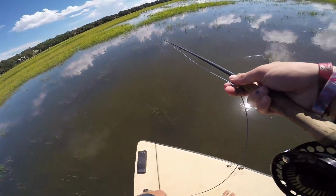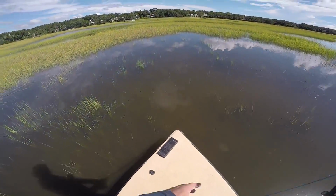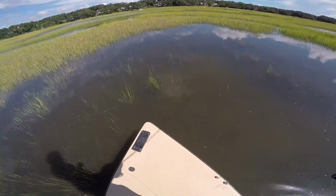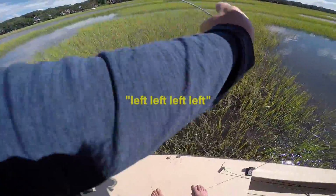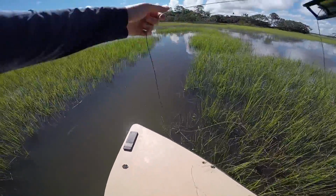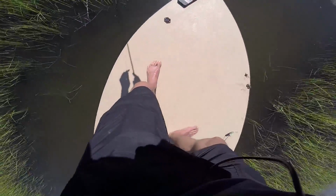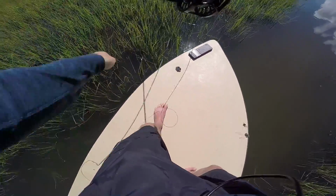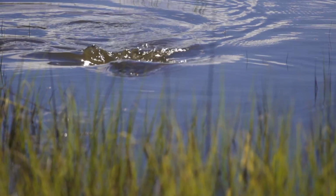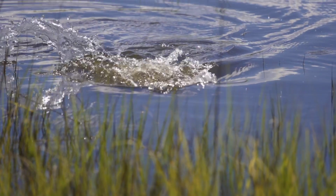I got one right here. Where? 9 o'clock in the creek, kind of where it starts to bend. Right there? Yep. All right, I'm going to push you. Go ahead. Left, left, left. Right there? Yeah. Come on, towards that. Put it right down. Go. Got him. Yep. There's two.